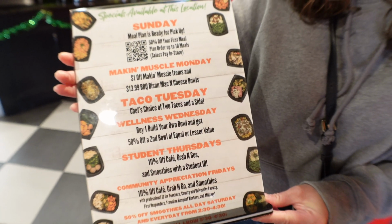Location, they have a ton of weekly specials, student specials, community appreciation specials, even a Taco Tuesday. They even have their own line of seasonings here. Some of them look really good.